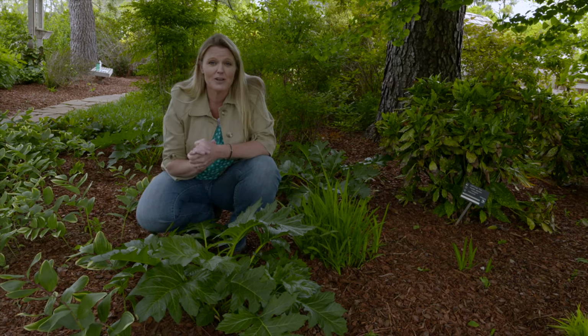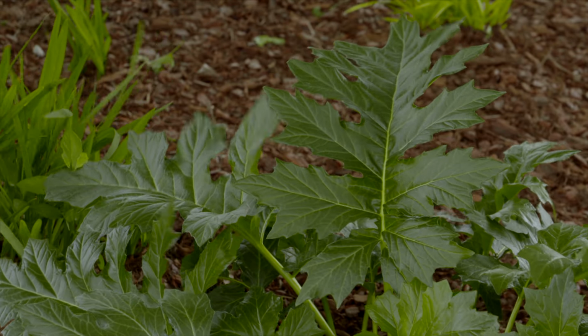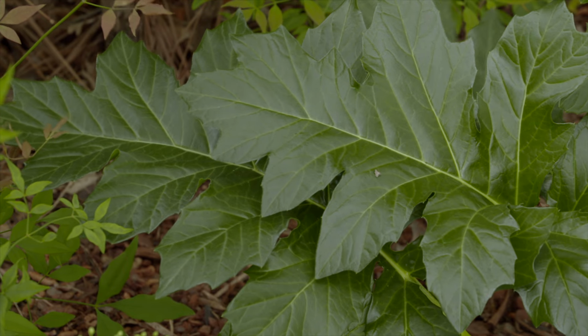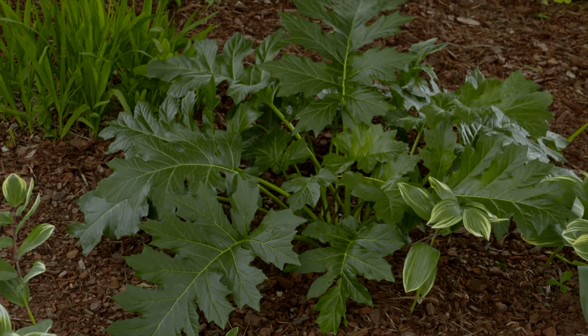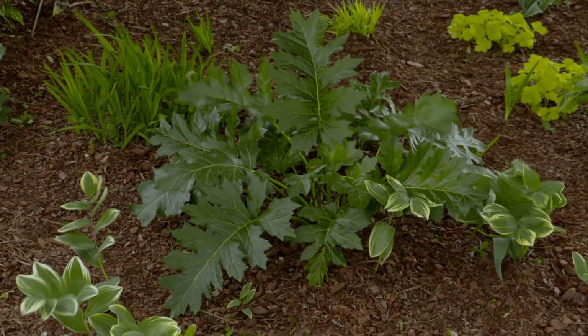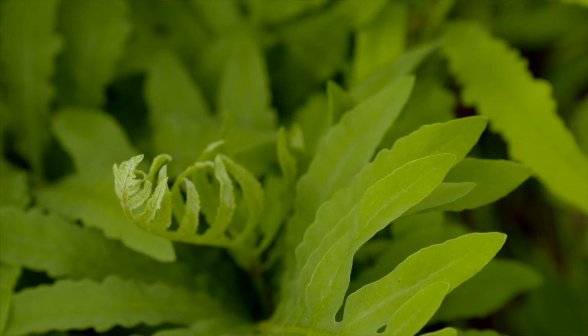Being hardy from zones 7 to 10, it does like a little bit warmer climate, so if you are in northern Oklahoma, you want to allow this foliage to die back to provide kind of a natural mulch and protection throughout the winter time. You're then going to trim that foliage back in the spring, allowing this new growth to come back on. Bear's Britches is a great plant for any woodland garden.